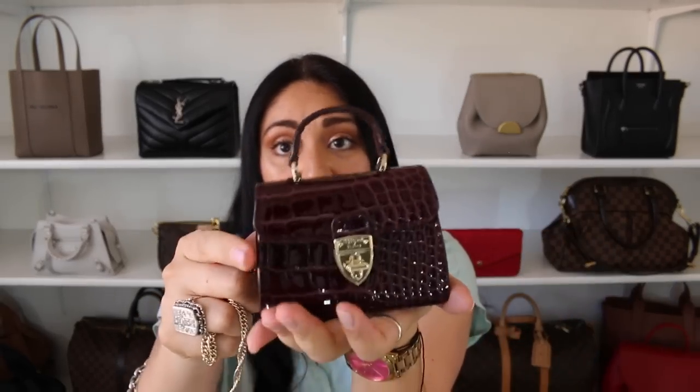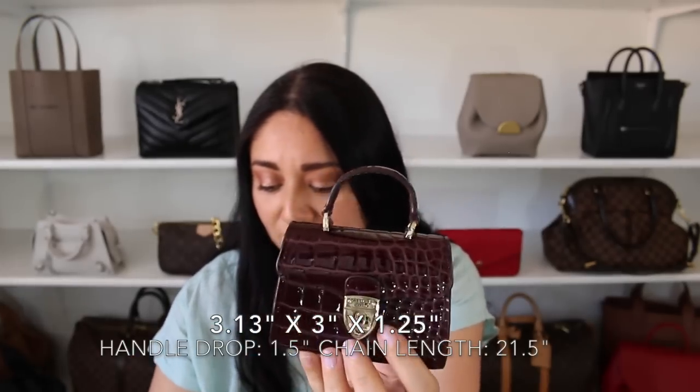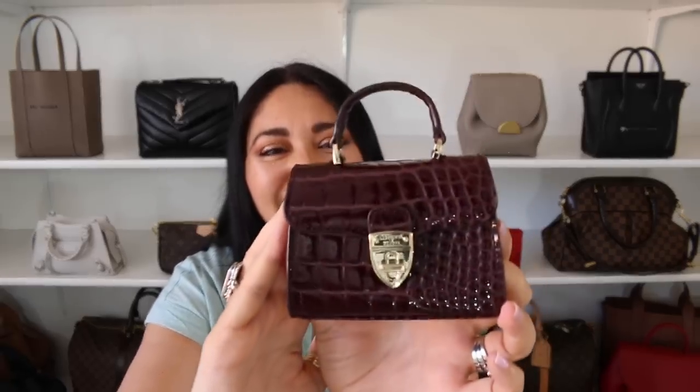I can see this not only as a bag charm, I can see it as a catch-all, I can see it as a little wallet inside of your larger handbags, or if you wanted to use this as a belt bag, you can do that as well with just your bare essentials because it is incredibly small. And I will also put the measurements on the screen here so you guys can check it out. But it is so, so adorable.